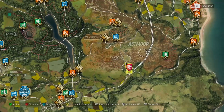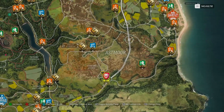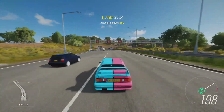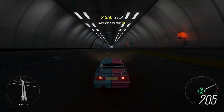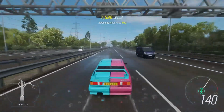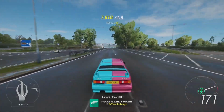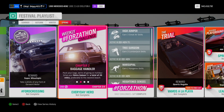Quickest way though is to cruise up and down the motorway as fast as you can, covering 20 miles in the shortest, quickest distance. That's exactly what I'm going to do. I'm going to cruise up and down the motorway for 20 miles as quick as I can in my 190E. I'll see you all when I hit that 20 mile mark. And after cruising up and down the motorway for 20 miles, that is baggage handler completed. So Chapter 2, baggage handler completed, driving a total of 20 miles, going nowhere near the nearest beach.